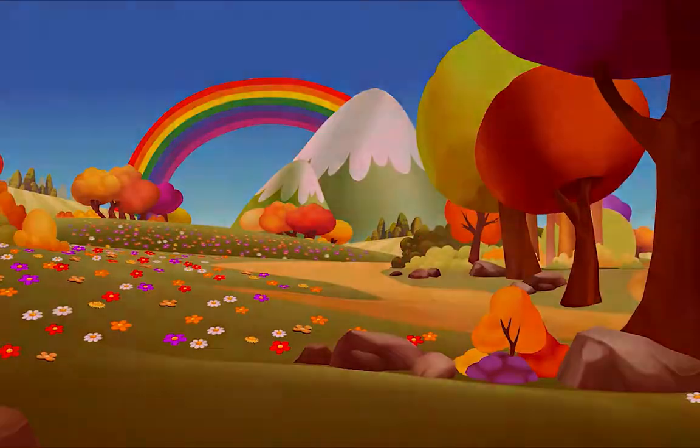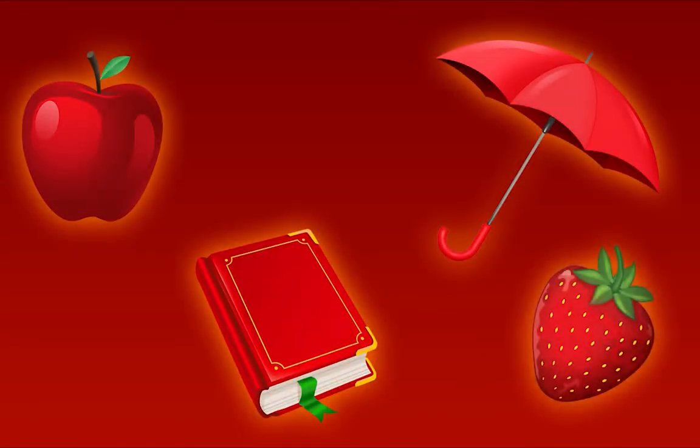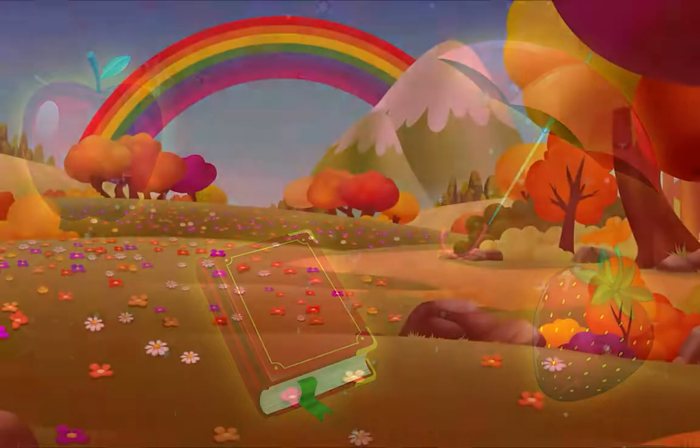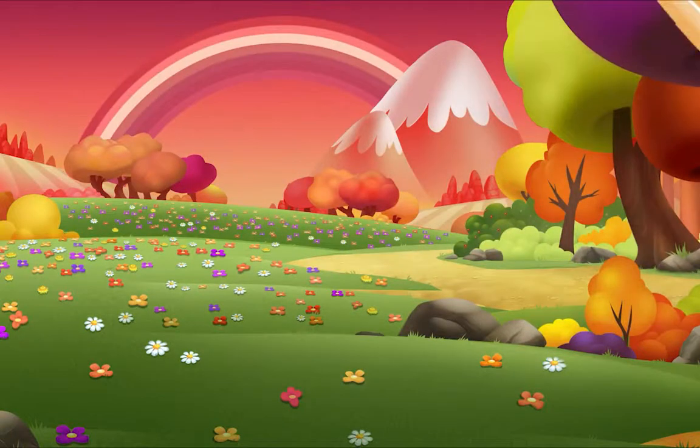Beautiful colors, like the color red. Red is here and there. I see it everywhere. Red is all around, in the sky and on the ground.